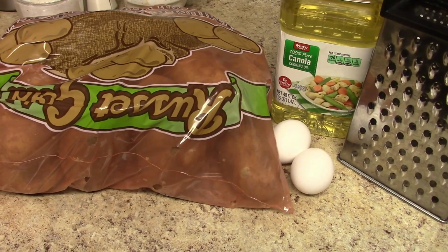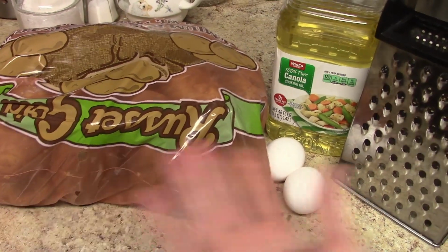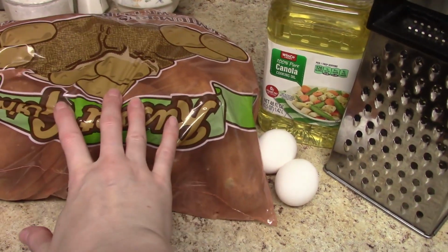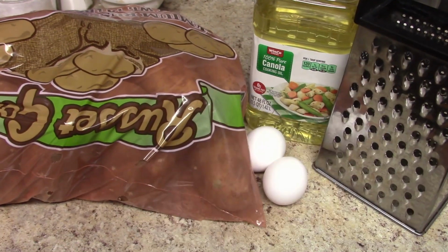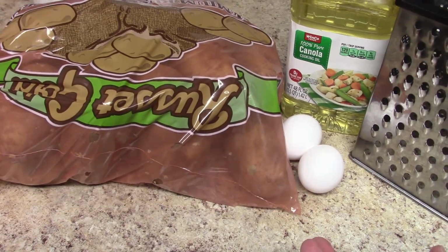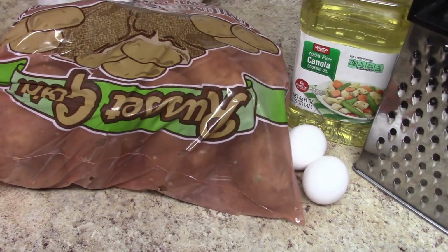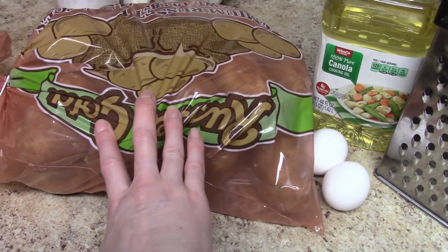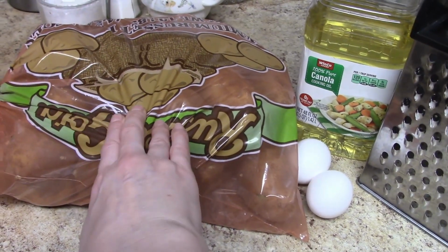And we are into week 3 now of the $40 month. And starting with breakfast, I've got my giant bag, my 10-pound bag of russet potatoes, eggs, and oil, and that's it. So my breakfast, in case you haven't figured it out already, is going to be just really basic fried eggs and hash browns. So I counted these potatoes in advance to see how many there were so I could make sure all my recipes work out.